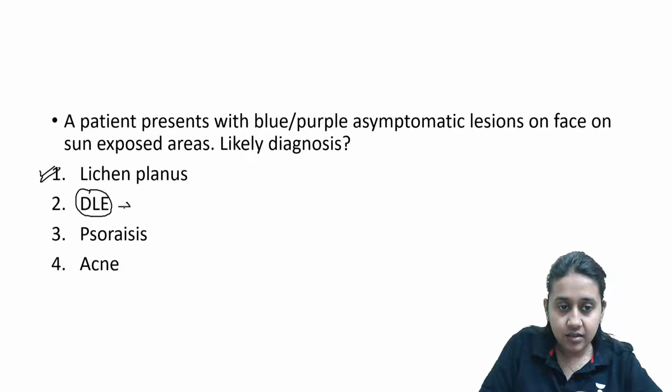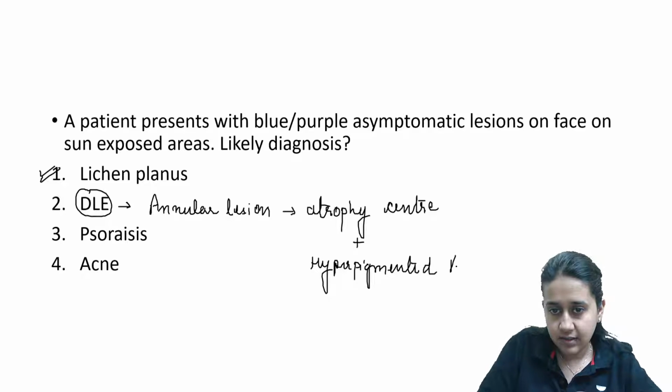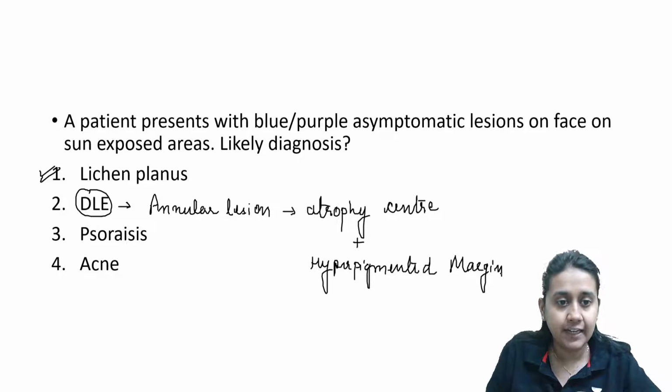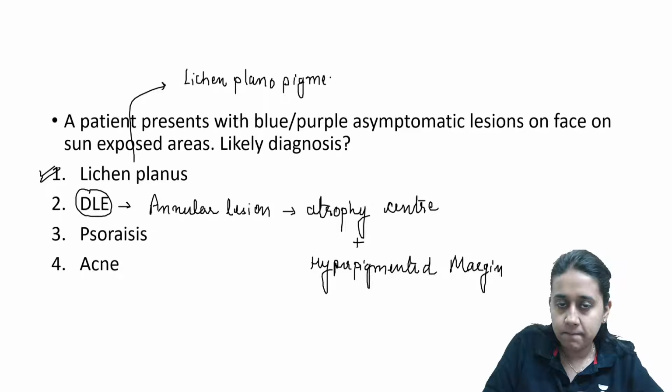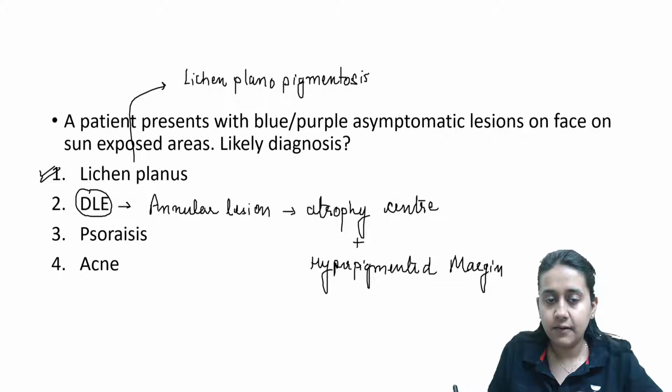Now in DLE, the classical appearance is an annular lesion with atrophy in the center. There is atrophy of the center plus there is a hyperpigmented margin. That is a very characteristic feature of DLE. In lichen planus, we have a variant which is known as lichen planopigmentosus. Now it is a variety of lichen planus where you will only see pigmentation, and that is also a bluish type of pigmentation.